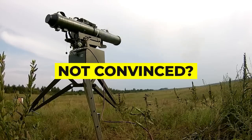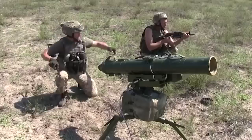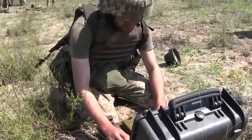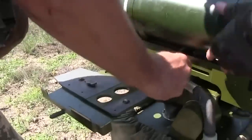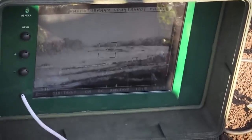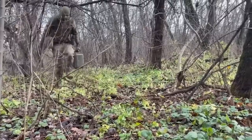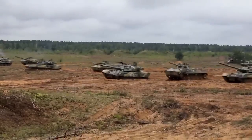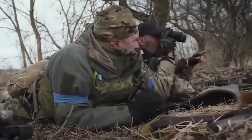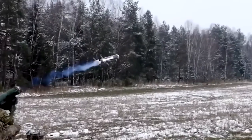Still not convinced that the Stugna P is one of the fiercest missiles ever invented? No problem, there's more. In addition to its destructive capabilities, the Stugna P has also been praised for its high level of reliability and accuracy. The missile's guidance system is designed to be extremely resistant to electronic countermeasures and jamming, and its relatively compact size and lightweight design don't hinder its accuracy in striking moving targets. Furthermore, the Stugna P's range makes the airborne missile a difficult target for enemy forces to pinpoint, even though the missile is relatively slow-moving compared to some other ATGMs.